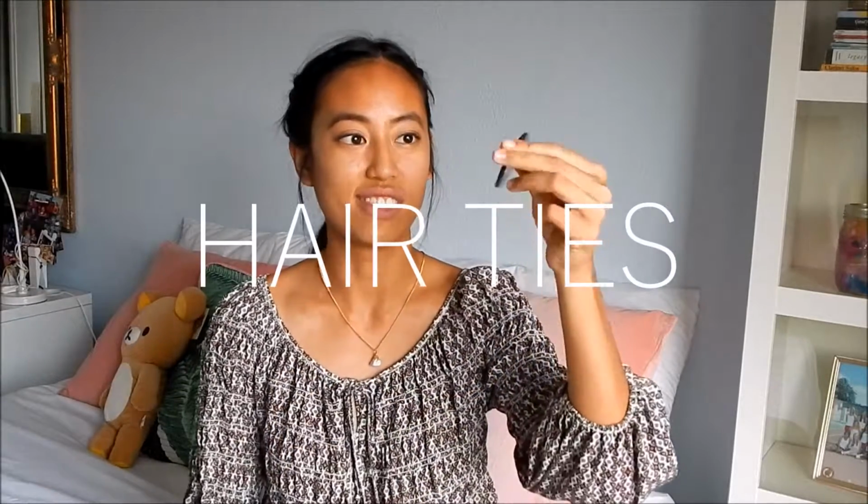Next item I think you should have are extra hair ties. Obviously every girl knows that they need to have multiple hair ties in their bag because these get lost really fast and other people forget theirs, and you want to be a nice person and let them have yours, but they never return it anyway. So definitely have multiples of these in your backpack. I have one right here loose, but I have two more usually on my keys, which is also helpful because you always have your keys with you.